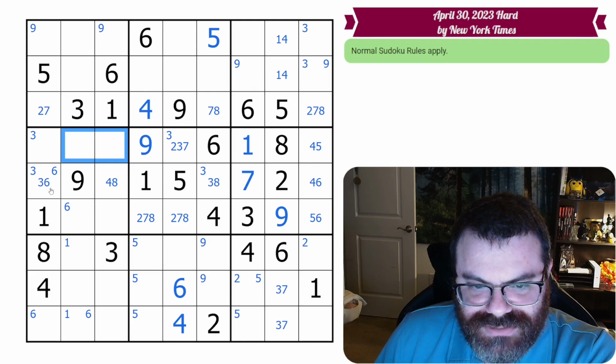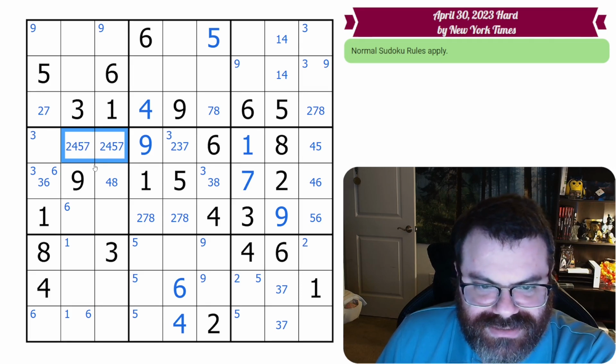Maybe these aren't 3 or 6. I guess the 6 is already in the row, but they aren't 3. So let's mark it up. They aren't 1. That's also in the row. We need 2. They aren't 3 because of the columns. We need a 4 and a 5. We have 6. We need 7. Okay, so that's not that great.